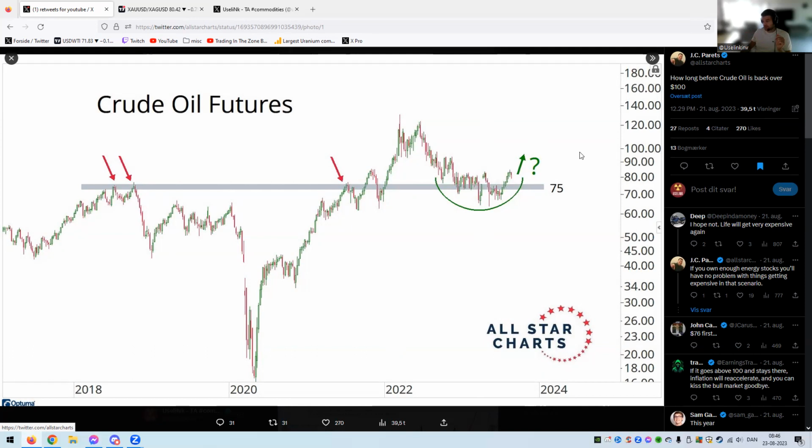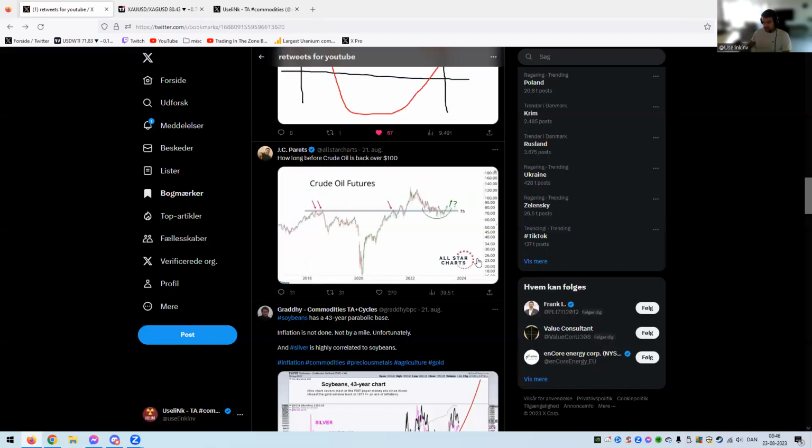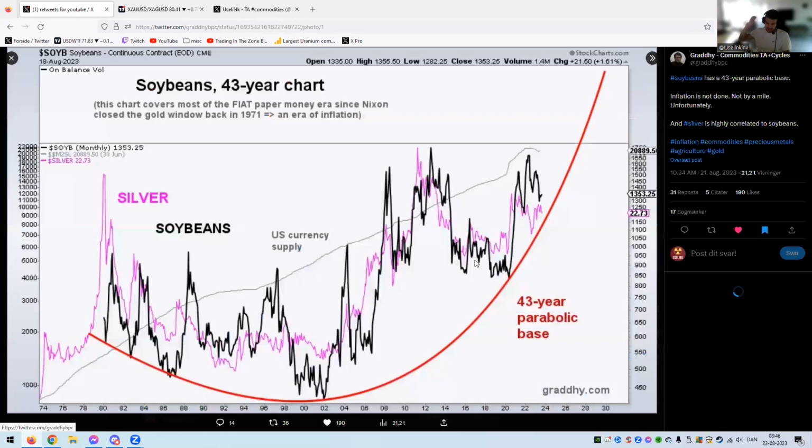But yeah, oil is looking really strong. So unless we have a major crash, oil is going higher. Oil is going way higher. Overall energies is going higher. Also nat gas looks fantastic. Oil looks fantastic. Uranium looks fantastic. I haven't checked coal in a while, but still, energy. Energy is where it is happening.